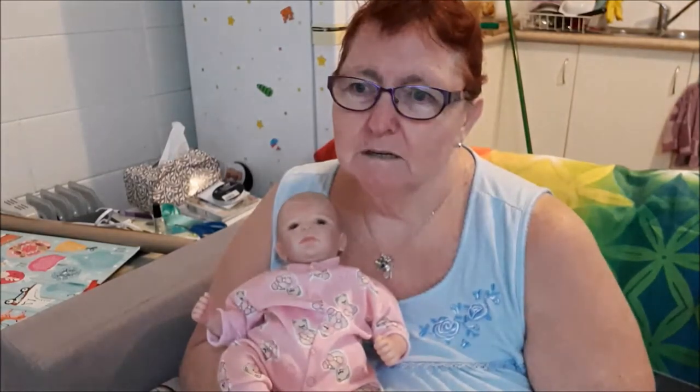But now, slip, slop, slap is big in Australia. You slip on a t-shirt, slop on sunscreen, and slap on a hat. It helps protect you from the sun, because the sun can burn, especially around the middle of the day, which is the worst time to go out.